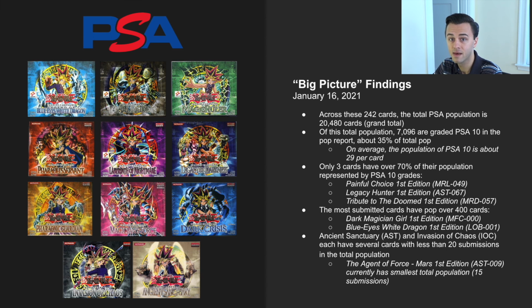I was shocked when I saw this grand total figure. I had to check my math multiple times. I wanted to make sure there was no error in my Excel model of some kind. There wasn't. I couldn't believe this. When I think of Yugioh, I think maybe there's a couple thousand PSA total population for many of the major ultras and supers and secrets. Interestingly, it's quite a big figure. 20,000 cards total population across all these 11 sets for the really rare cards.